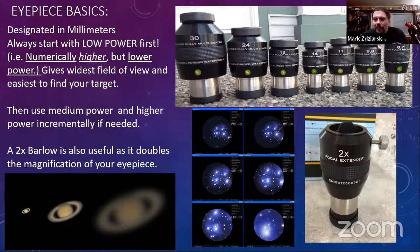Defining better, it's not necessarily the right word. Basically, you're trying to get the most amount of field you possibly can into the eyepiece. So for instance, a lot of your 2-inch eyepieces, like this 30 millimeter here, it's 82 degrees.